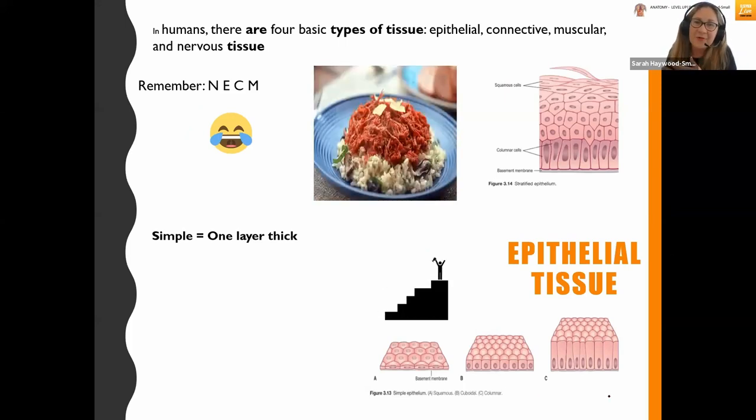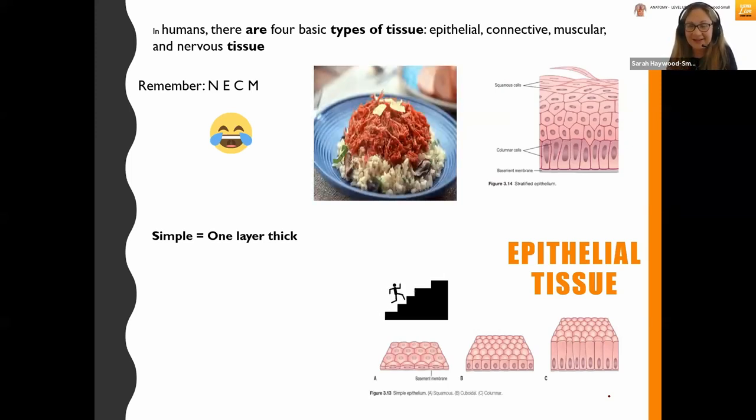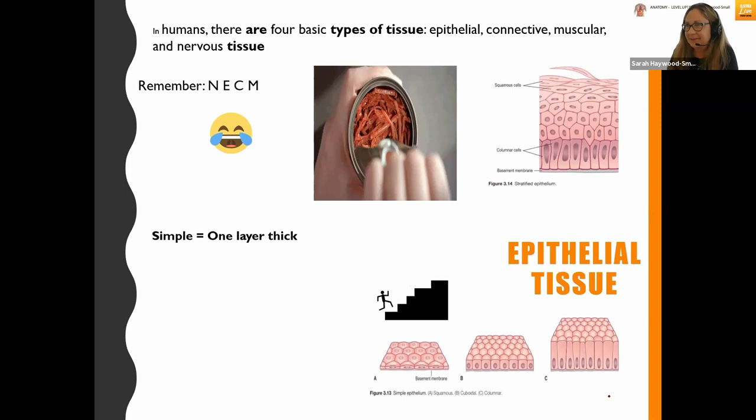So if you remember, never eat canned meat, that's nervous, epithelial, connective, and muscle. And now you know the four different types of tissue. It's as easy as that.